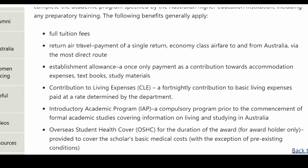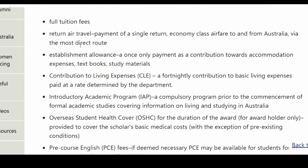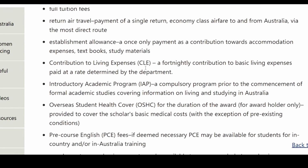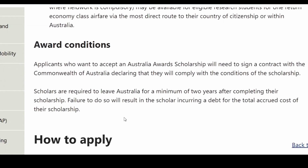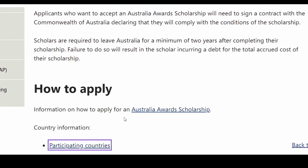Now this is going to be from your home country to Australia, and it is a return airfare ticket, so you will return to your country after your study. You're also going to get an allowance payment for accommodation, so you do not need to worry about where to stay. And your textbooks, your study materials, and every other expense will be taken care of. This is amazing. Let's go ahead to see how to apply.